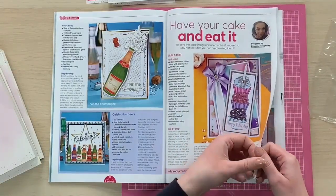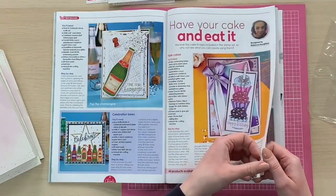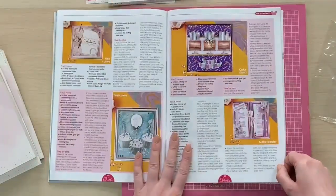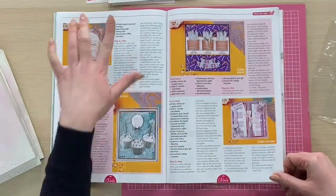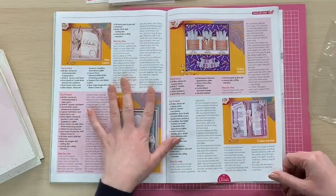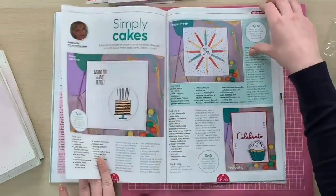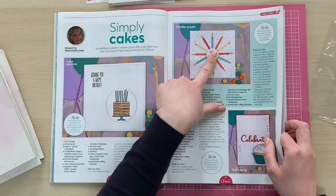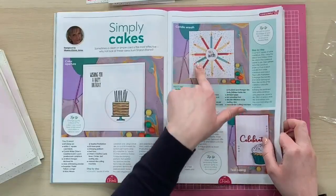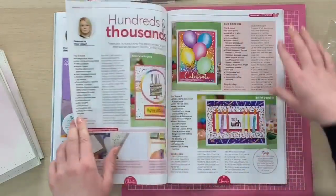I'm trying to turn the page. A little bit stuck together. There we go. We've got some more projects here, and I'm actually going to show you how to make one of these because I've followed the instructions from the magazine and prepped a demo to show you. We've got some lovely projects here using the cakes, and I love this one. Using the stencil in the background, then using the dies to create the little candles around the edge.